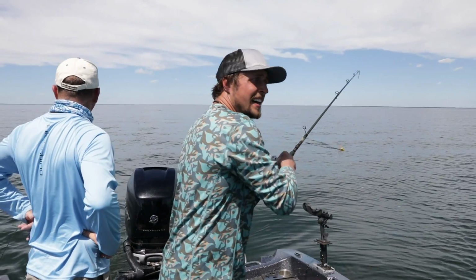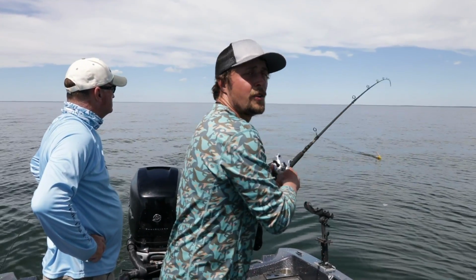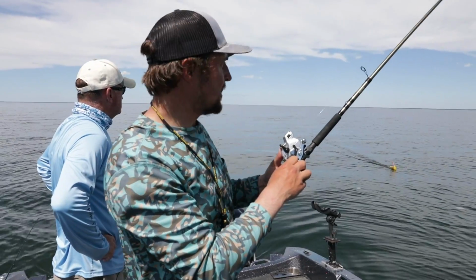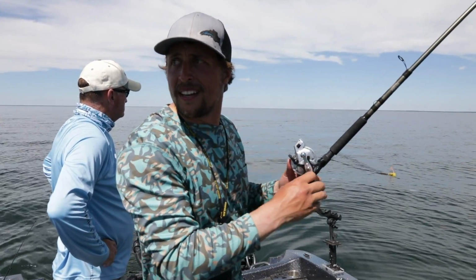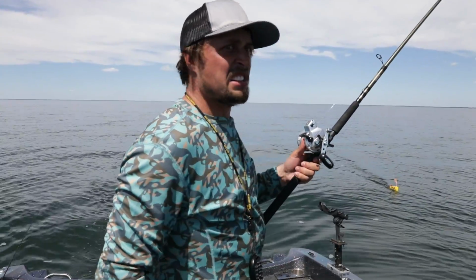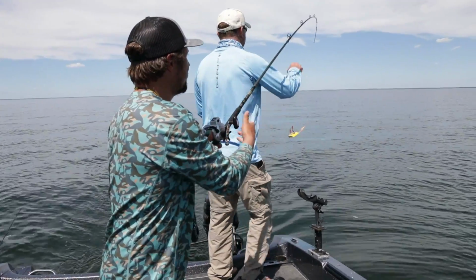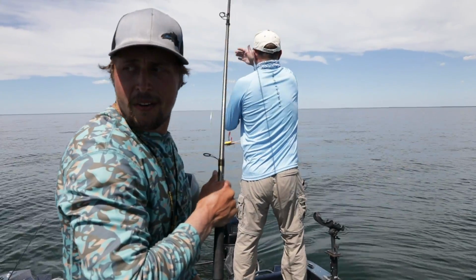Man, what a day. What we did is we just put in at Fisher's Resort there, ran out here to the middle in the basin, started trolling, and it's been nonstop all day long. It's not a bad ride out here. It's maybe 7-8 miles from Fisher's where we put in there. Not a bad ride at all.